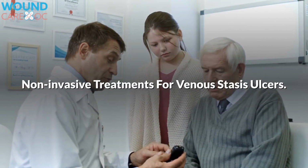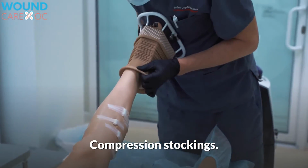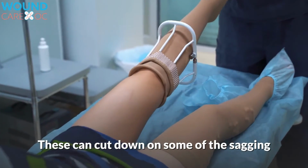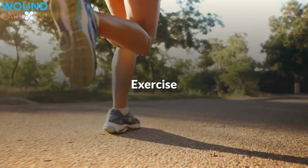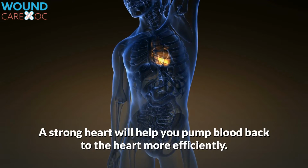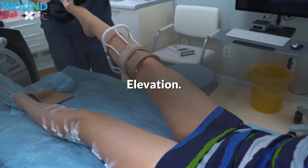Non-invasive treatments for venous stasis ulcers. Compression stockings. These can cut down on some of the sagging and swelling of vessels in the legs, and thus aid circulation. Exercise. A strong heart will help you pump blood back to the heart more efficiently. Elevation.